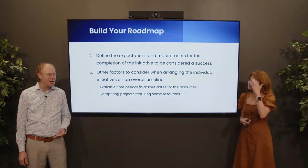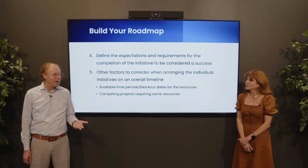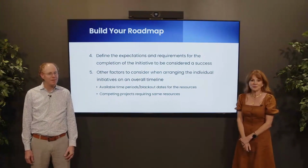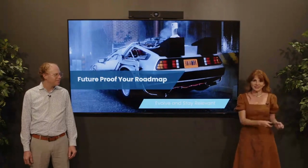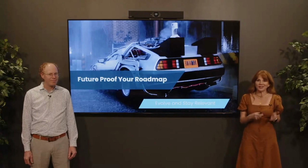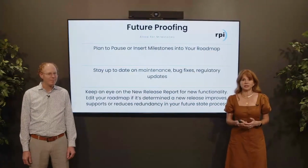I mean, we're focusing on Infor software today, but a comprehensive roadmap takes into account all of the major projects that are going to compete for time and resourcing at an organization. Okay, so you've built your roadmap, and you don't just put it in a drawer or save it to a share drive somewhere and never look at it again after month one or year one. You do want to be able to evolve and stay relevant. So, allow for some milestones in there.